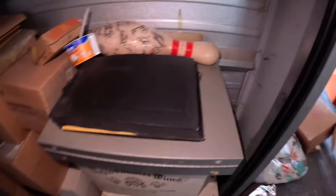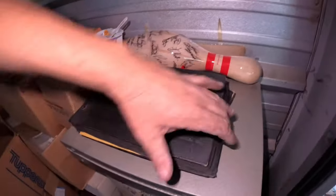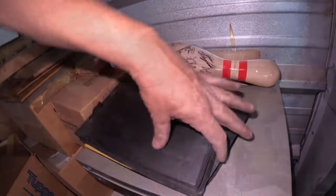Oh, these were kind of neat. Let's see what we have here. Maybe you guys will come watch our whatnot and you'll see all this stuff. But look at that. Postcard collection. Photos, black and white. And there's another one there. That's kind of tight, so come see all that.